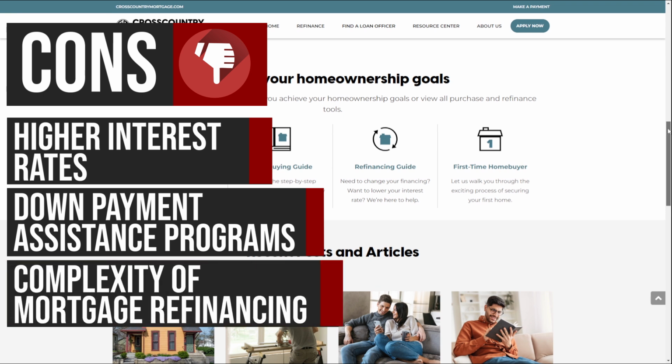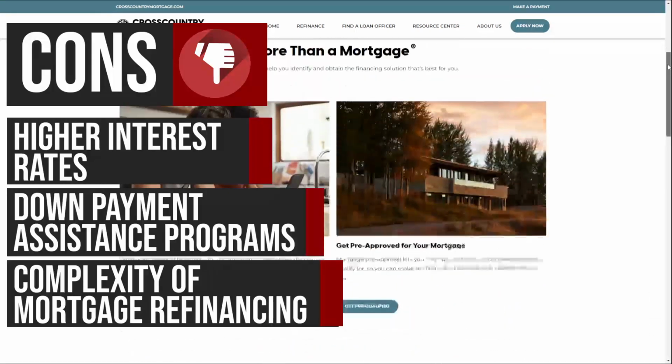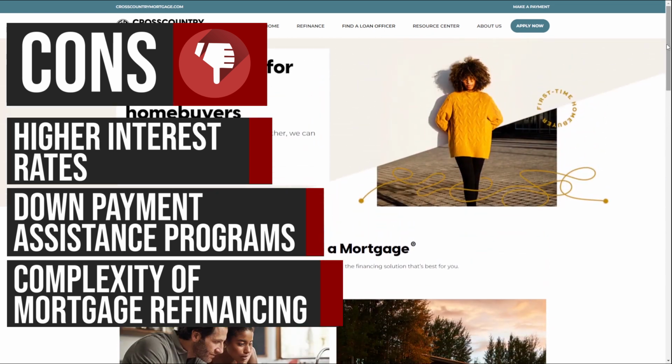Refinancing with Cross Country Mortgage may involve a complex process that requires careful consideration of various factors such as interest rates, repayment terms, and total finance charges. Homeowners need to navigate this complexity to ensure that refinancing truly benefits their financial situation without incurring higher costs in the long run.